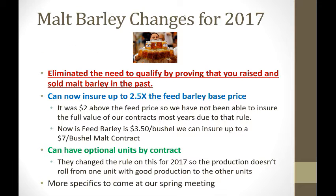There's some changes to the malt barley. This actually started in 2016, but they eliminated the need to qualify by proving that you raised and sold malt barley in the past to qualify for this insurance. So basically now everyone qualifies for the malt barley coverage. You can insure up to 2.5 times the feed barley base price, which they come out with some good malt contracts this fall, and we're up over 2.5 times that. What's going to be obviously a really poor feed barley base price. You can insure that now. Before it was capped at $2 above the base.